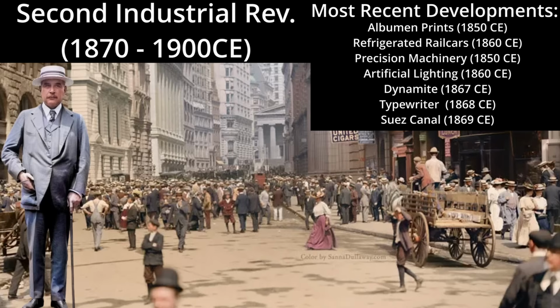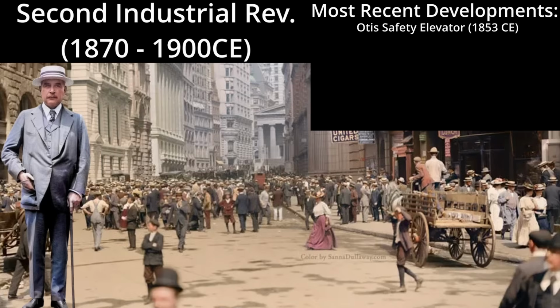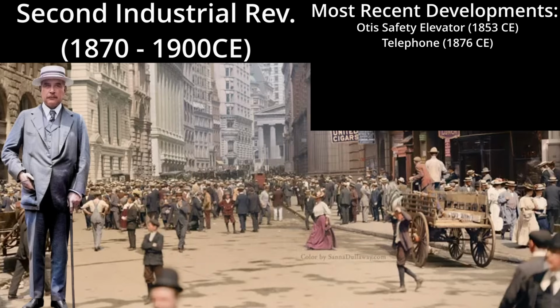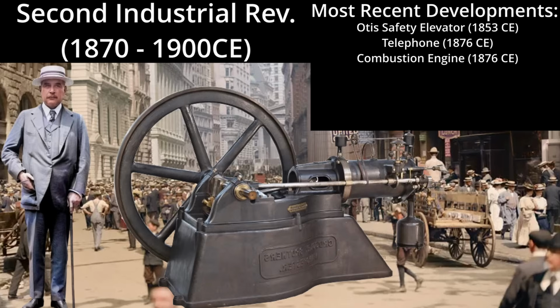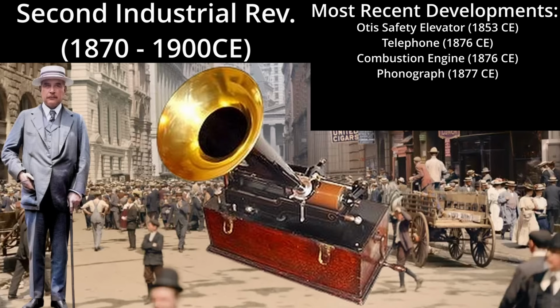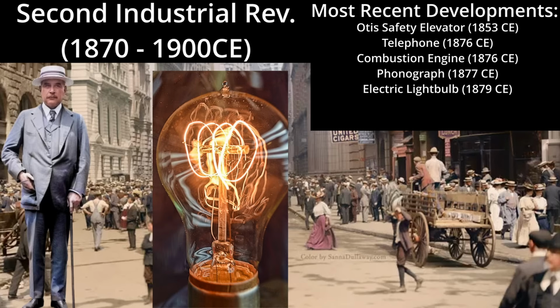Let's start off with the Otis safety elevator, which was, as expected, a safer elevator. Bell just finished up his invention called the telephone. It's some weird machine which I doubt you've heard of. At about the same time, Otto's 4-stroke engine came out, which looks very similar to modern combustion engines. Edison just invented the phonograph, also known as the record player, which changed humanity forever, and he also worked on the light bulb on the side.